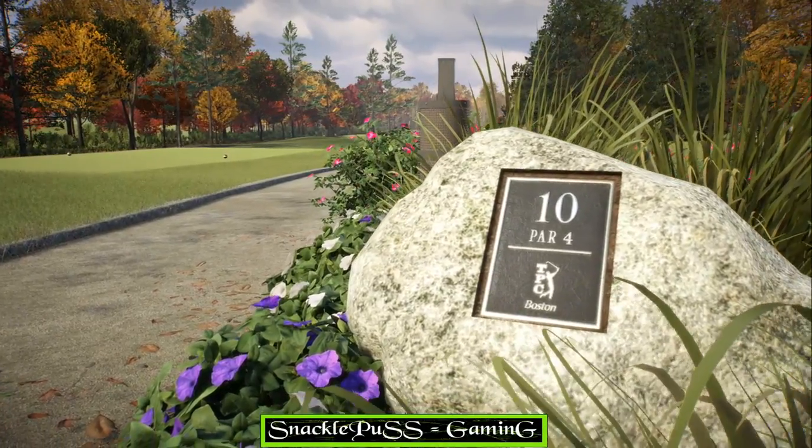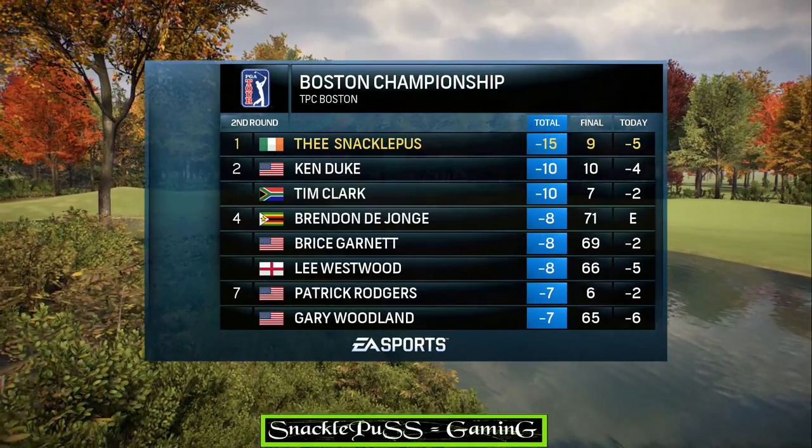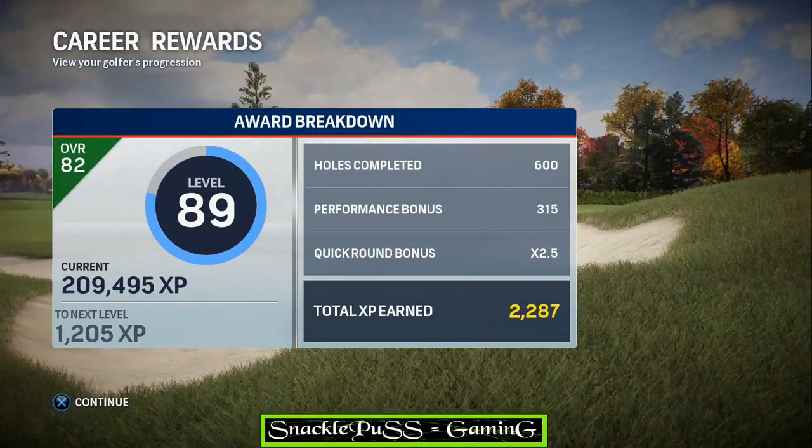There you have it. The second round is complete. Another solid effort put together, and it shows on the scorecard. And after two rounds, you really start to see not only who's playing well, but who's consistent.